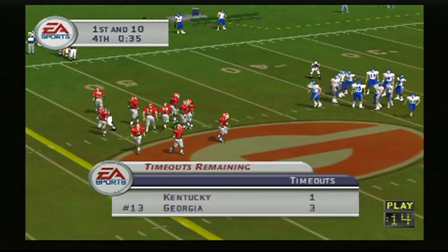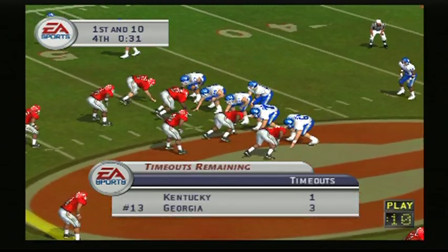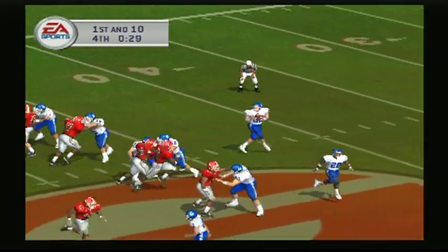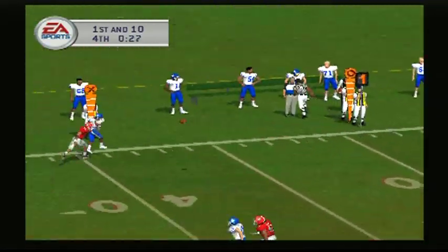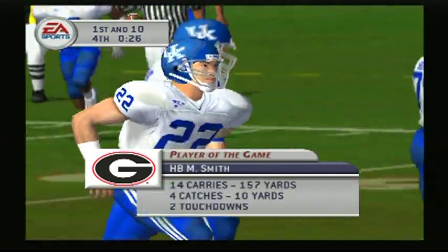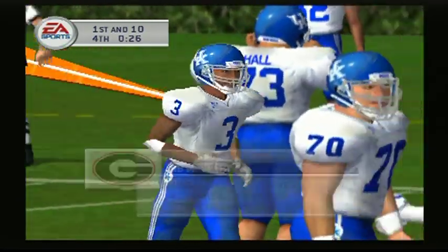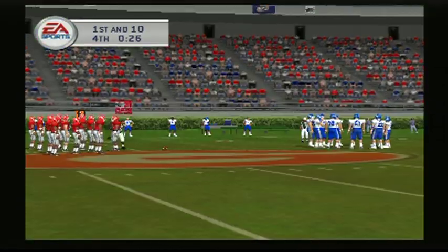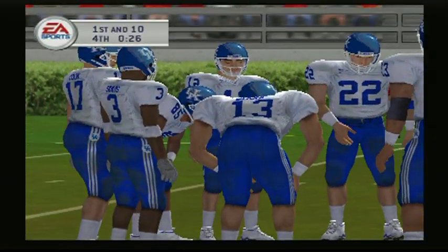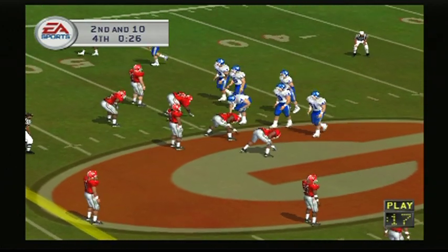First and 10, ball on the 49. Georgia brings in the nickel here. He guns it to the right, swatted away. The corner almost came up with a big turnover there. Well, the corner's able to bat this ball away, but he'd love another opportunity there to make the catch. They're not going to like to hear me say this, but that's one of the reasons why they're on defense and not playing offense. Second and 10, ball on the 49-yard line.